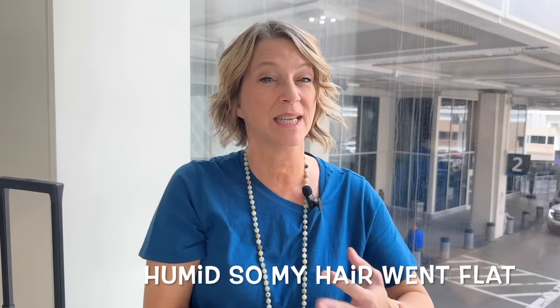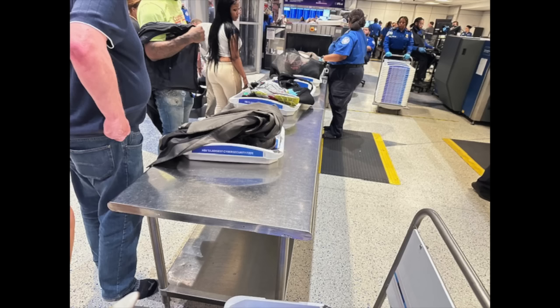Do not wear things that could make you get pulled out of line because the alarm went off. Sometimes a belt in regular airport security now can make the alarm go off. I have worn a hoodie tied around my waist, and I have PreCheck. That is a no bueno, not allowed. So take that off. I had sequins on my pocket on Christmas Day. I should have known better.